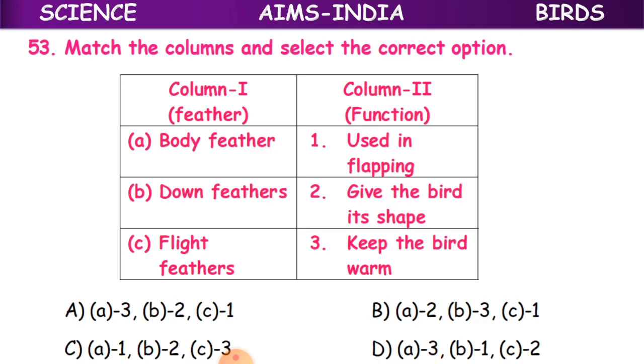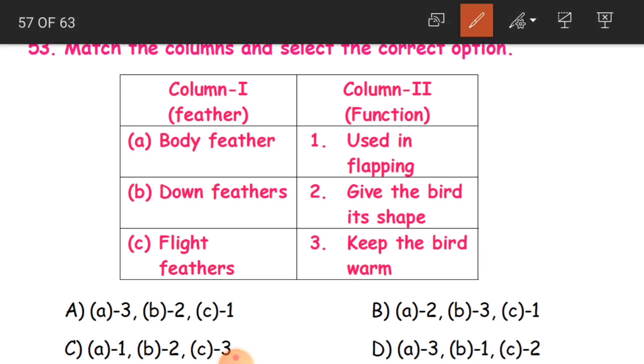Okay children, now match the columns and select the correct option. In column 1 it is given about the feathers, and in column 2 about the function, like what work they do. Now we have to match this. Column 1 is telling about body feathers, down feathers and flight feathers. What do body feathers do? Yes, they give the bird its shape. So it matches with the second number here.